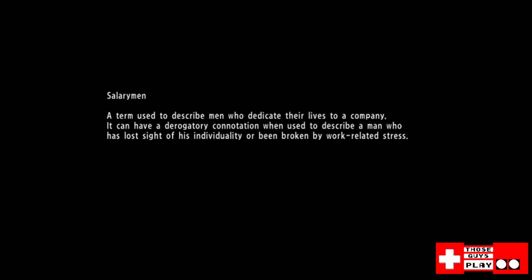I don't know if this game is supposed to have long loading times. As they're loading this, they're actually showing the definition of salaryman. I don't know if it's supposed to or not. I've never played. I know this was the first Yakuza game on the PS4 before the Kiwamis, and Zero. I believe this was the first one, right? Correct me if I'm wrong in the comments below, but I'm pretty sure this was the first. Then they went to Zero, and then the Kiwamis.